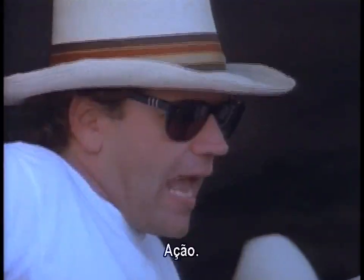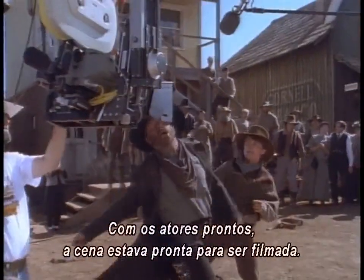Here we go. Action! With the actors set, the scene was ready to be shot.